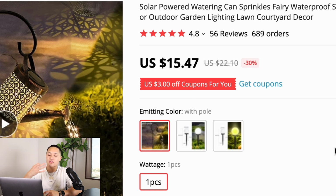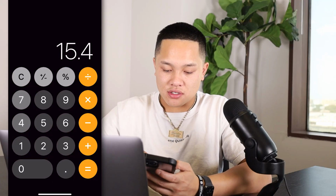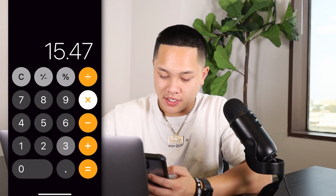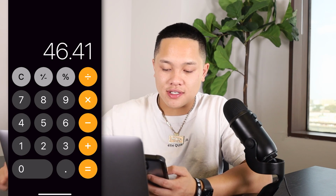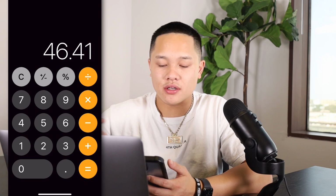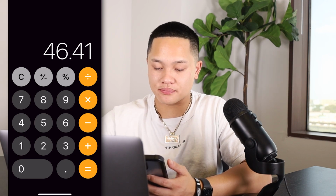Remember, we want to go by the 3x margin rule, so if I do $15.47 times 3 for the 3x margin, that gives us $46.41. That is what we would need to sell it for at a minimum in order to maintain a 3x margin. So this product might be a product that you can actually go for. There's recent engagement and the margins are hitting right now.